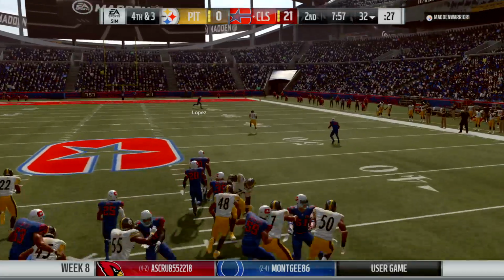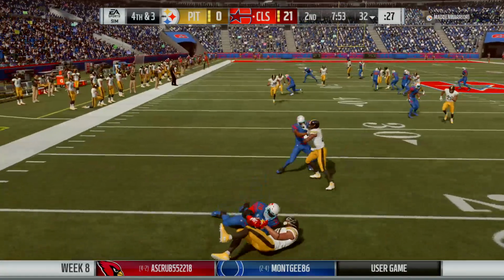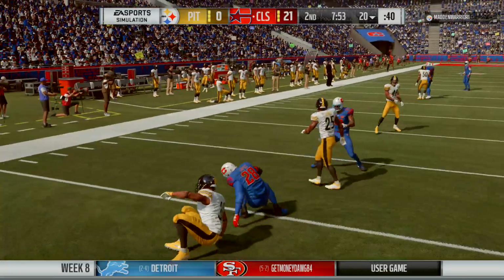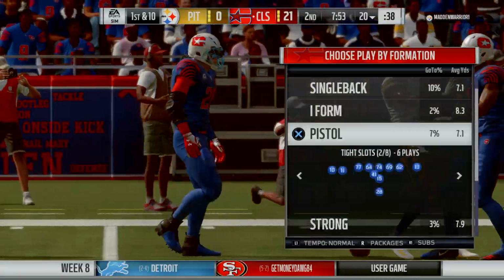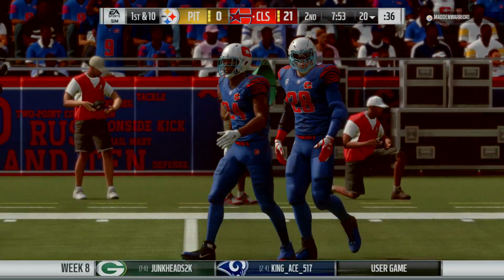He's got a 44 on his first punt, and this is a good kick as well. A 47-yard punt, maybe a couple on the return. And the offense will take over with a new set of downs.